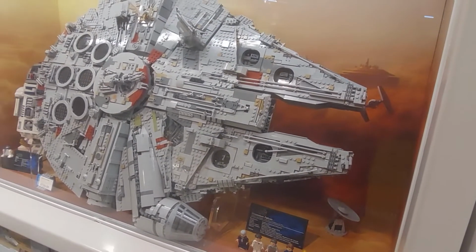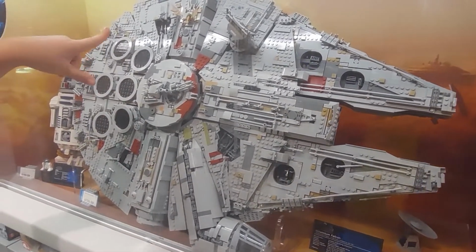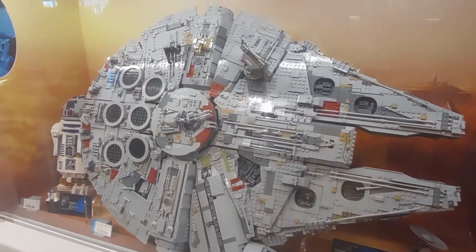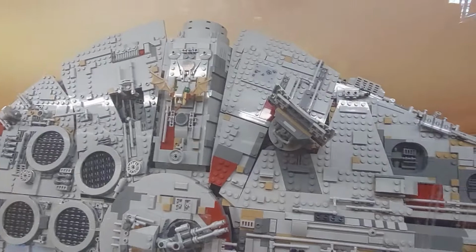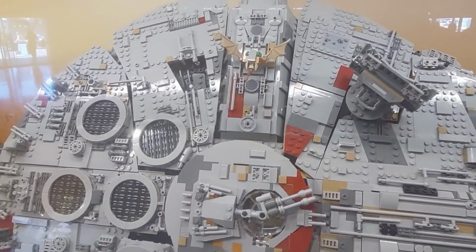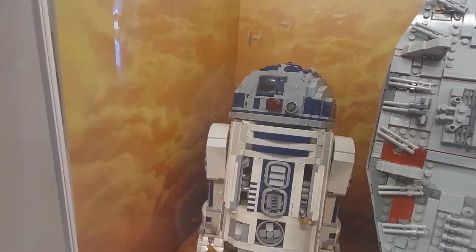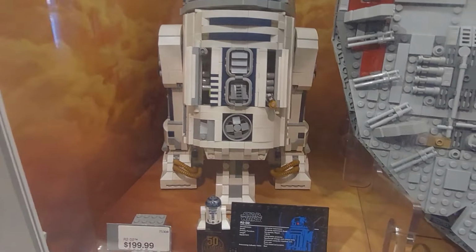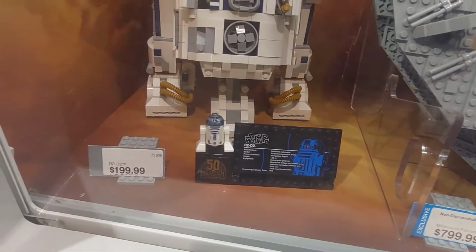And then, you know what you've all been waiting for? $800. You got that right? Oh yeah, sure. There's a little munchkin on it. Oh, they do have one of those from the worm pit. That's awesome. Okay, so there's more to the side. That's awesome. R2. Yeah, there it is. $800. Wow, no. R2 is $200.